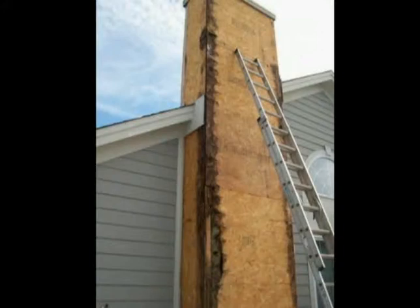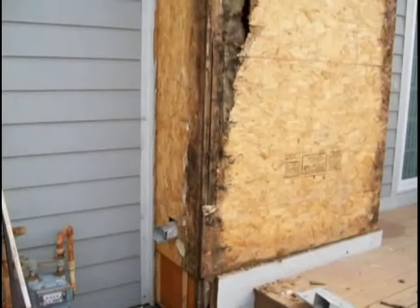There's a couple of things. We're going to come back and look closer at this as why this happened. But notice on this corner that the black goes all the way up. The rot's pretty significant. You can see here that the OSB is already completely gone. This building's about 10 years old.